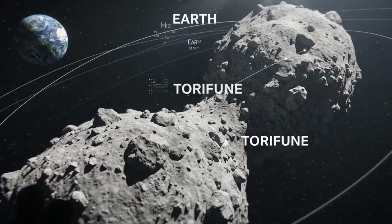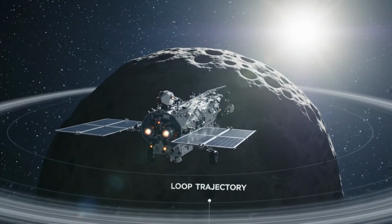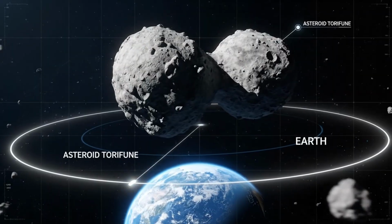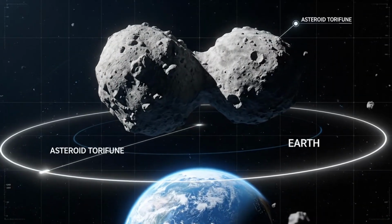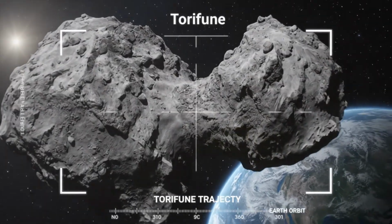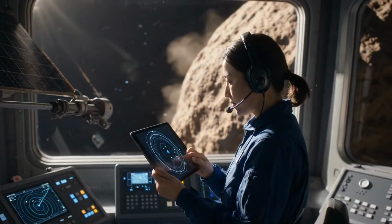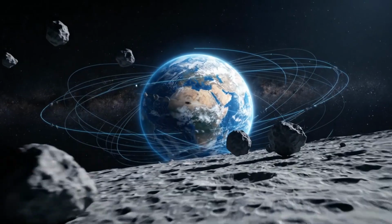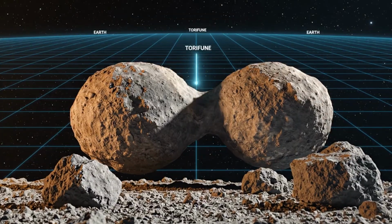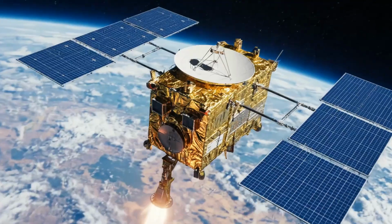Torifune was not waiting. The asteroid orbits the Sun in about 383 days. It belongs to the Apollo group, meaning its orbit crosses Earth's orbital neighborhood. That does not mean it is about to hit Earth. It means scientists care about understanding objects that travel through this region. Every measured orbit improves the larger picture. Torifune became one more moving piece in Earth's neighborhood map.